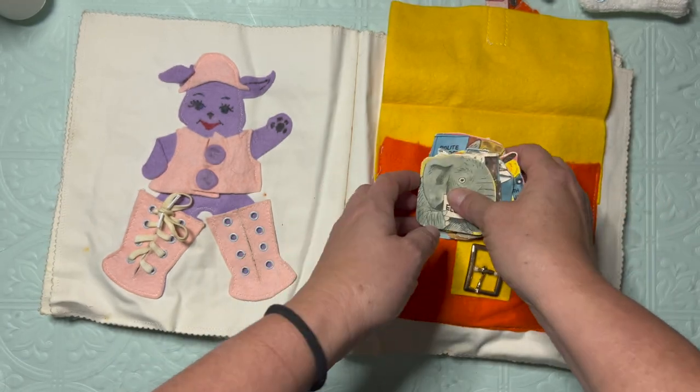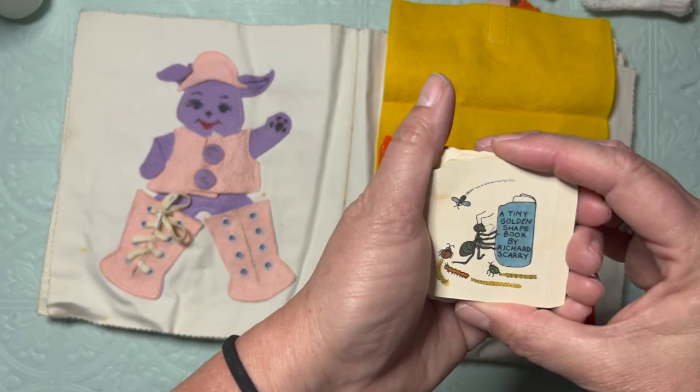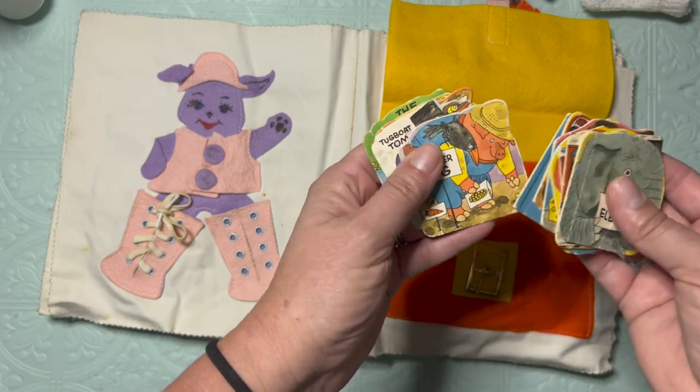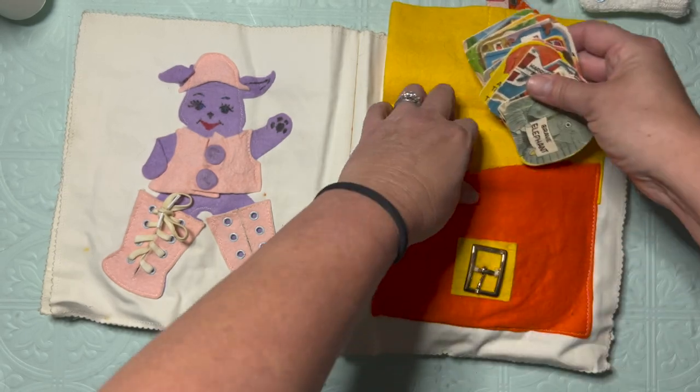Anyway, these books, I looked them up on eBay a couple years ago, and they are very pricey, but they are so adorable, and I wouldn't part with them for anything. They gotta stay in here.